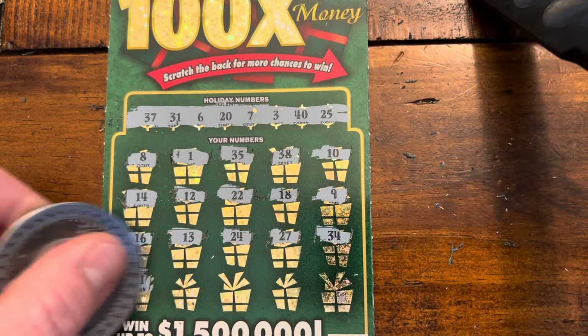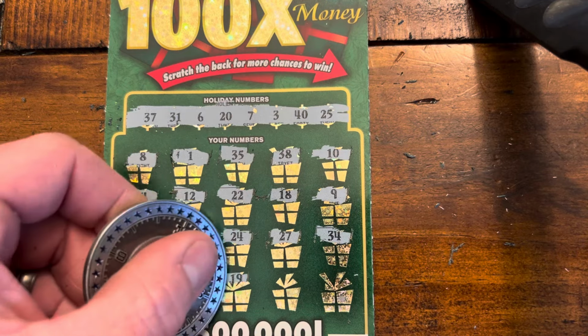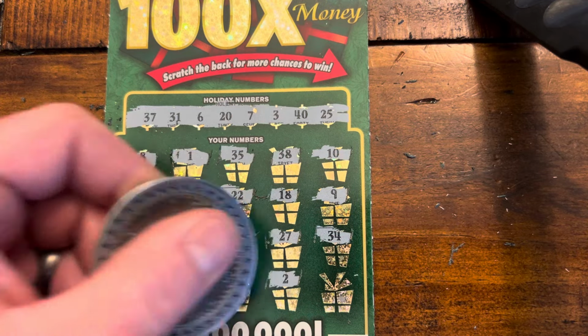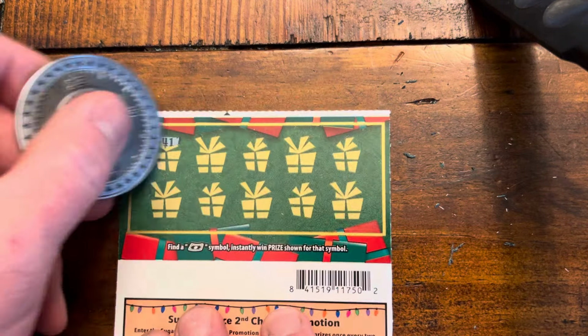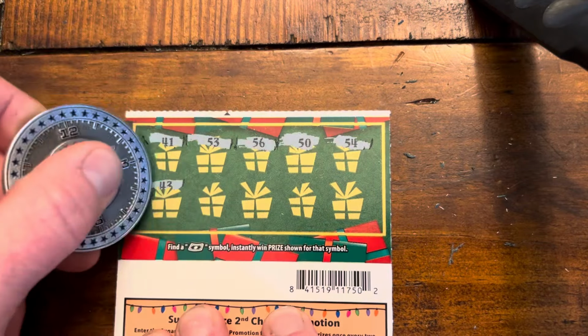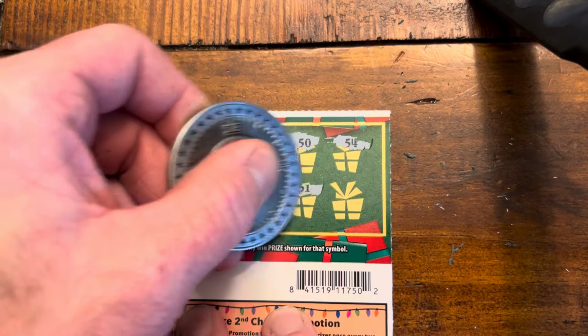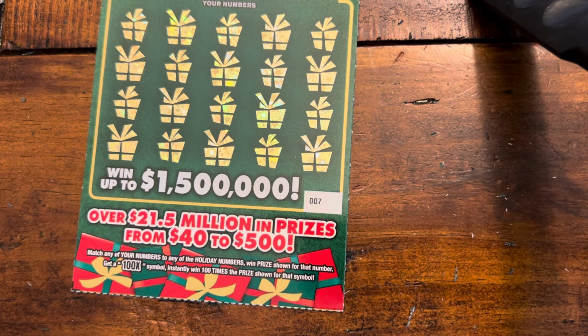Four, last row, can we get it? 11, 32, 19, 2, and a 5. So nothing down below. Can we get it on the back? Give me those float notes. All right, so ticket number 6 is a loser. Oops.